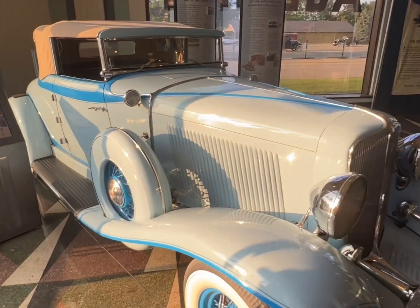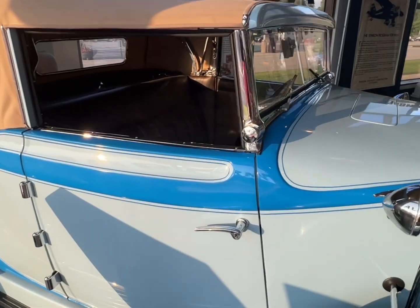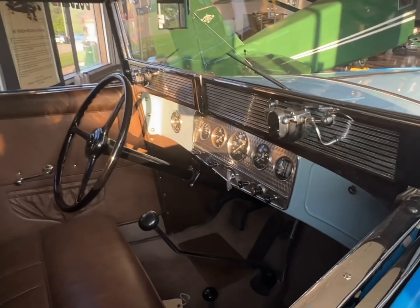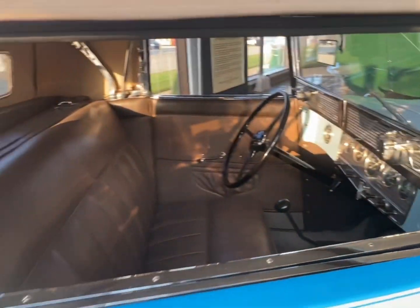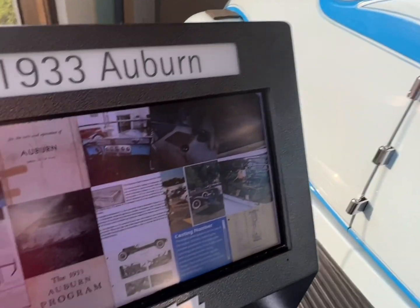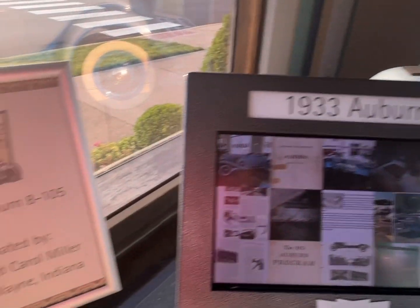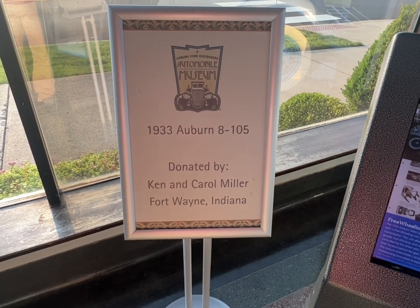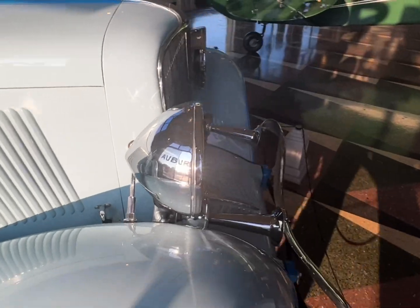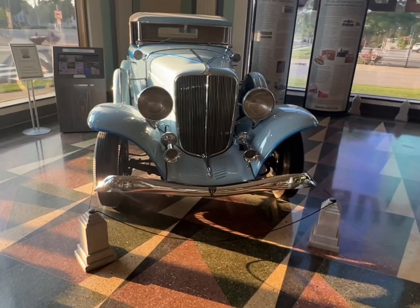1933 Auburn. I just thought the color looked a little different. And it had 2 windshield wipers mounted on the bottom. Has a rumble seat. The little display thing they have for it. An Auburn 8-105. And it had 2 horns. And the headlights are really big too. And I thought the bumper looked like a mustache.